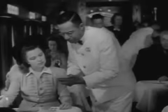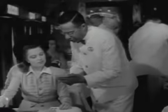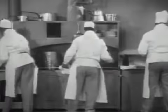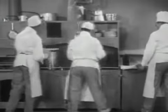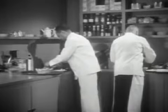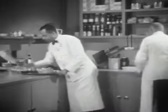One broil Boston scrod. And the scrod is very nice today. One French fried potato, one lettuce and tomato salad, one coffee, one apple pie. How's your Boston scrod and French fried potatoes? Coming out. Pick up on the Boston scrod. Thank you, Chef. Pepper soup, please.